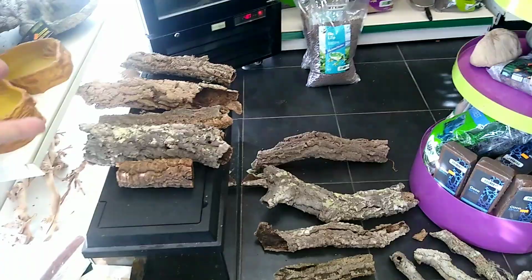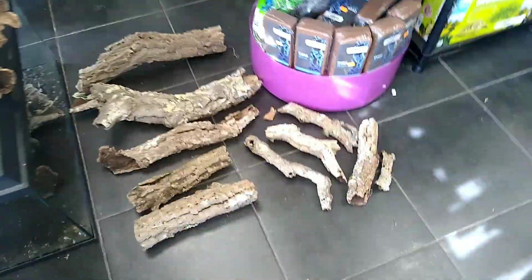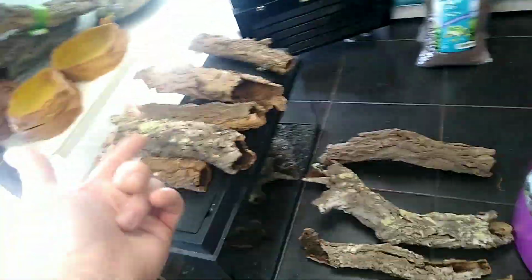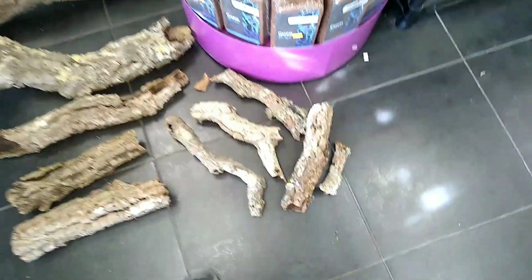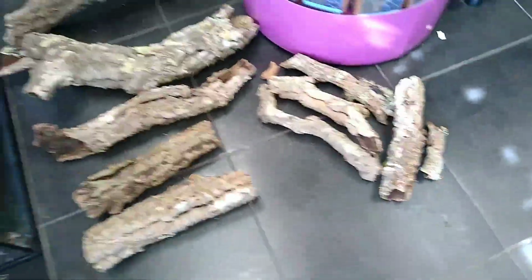So considering I usually only get like 2 or 3 pieces when I do the big ones, there's a lot more I've got in this one. So I think we'll be doing more of the smaller ones because we've got some reasonable sized pieces, but we've got loads of little ones and bits and bobs as well. So I think these ones will do really good in some of the tanks, especially with some of the animals we've got coming. So woo, it's going to be good.